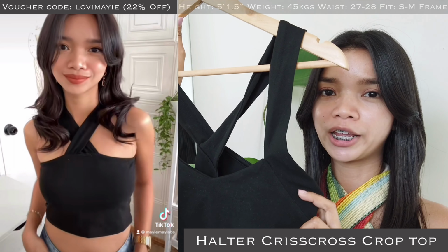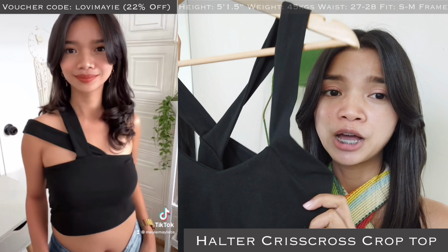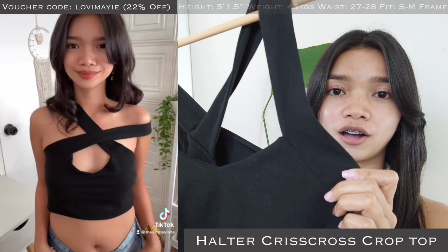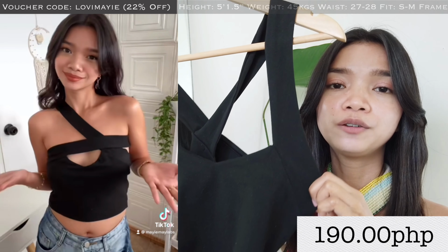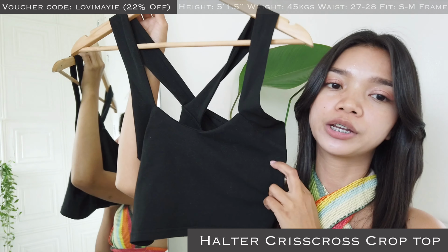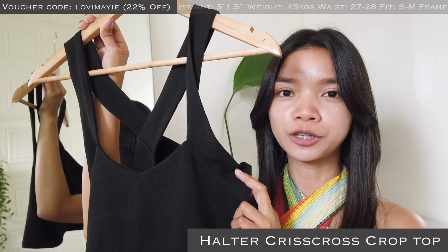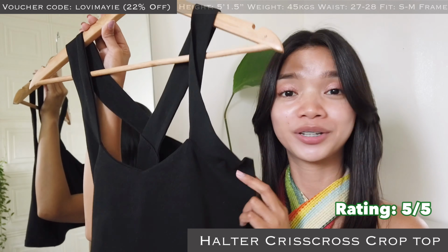Going back to this top, like what I said, I super love it. Not only because you can wear this in different ways, but also the fabric. It's really cotton and it's only 190 pesos. It's really that affordable and you can wear this in so many ways. And with that, of course, I'm giving this halter top a 5 over 5 rating because why not?